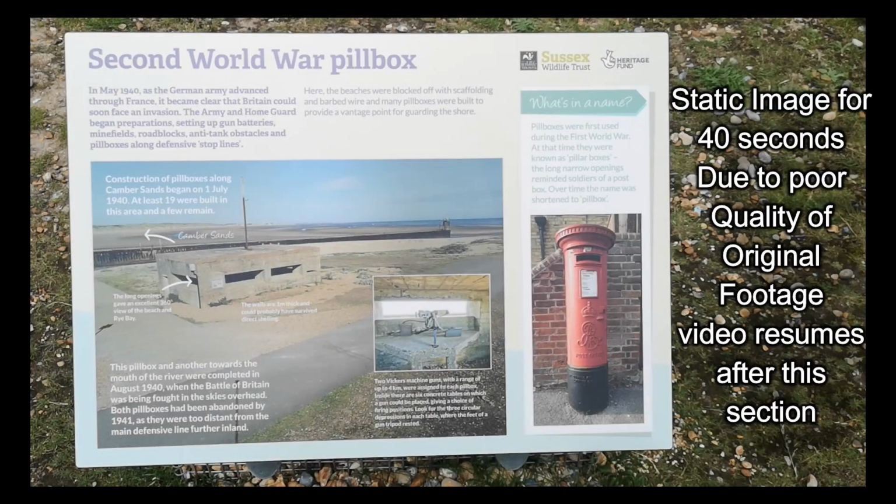Well, I've just found this plaque. It is a 1940s pillbox, so it was built early in the war. It gives you all the information on this board, so I'll just hold that here for a few seconds. And it was Vickers machine gun as well, so that's very interesting. There we go.